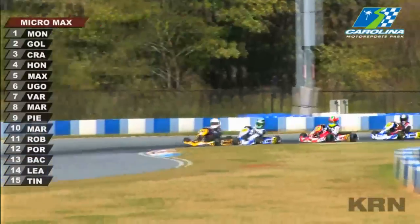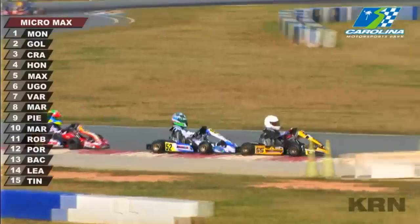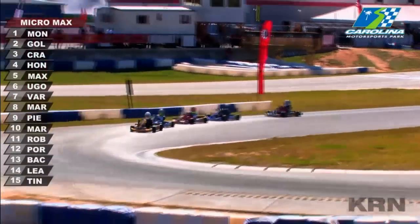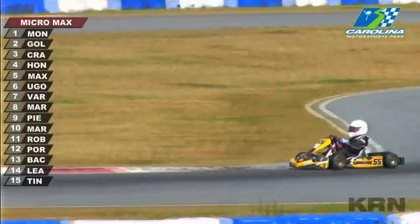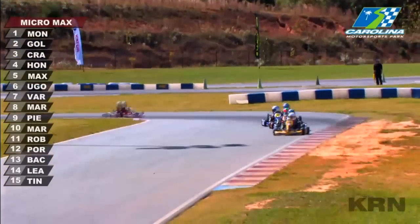Solid run here early on. The drivers settling in a 5-driver battle. About a second and a half back to Ugochukwu, now in 6th position. We'll keep watching the times of Ugochukwu to see if he's going to be able to close up here now. Valerio Vargas runs in 7th. Matthew Morocco 8th. Josh Pearson 9th, and Juan Martinez now in the 10th spot.